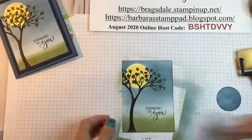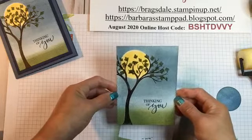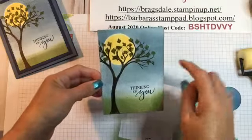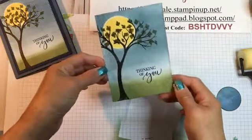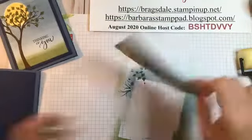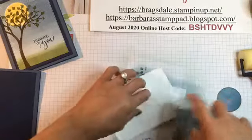Right? So you can leave it white, or you could color it in and just make it pop. And that actually would be a really cool Halloween card without the leaves, and maybe a bat or something flying in the sky, and then a Halloween message. You could just mix it up with whatever Halloween stamp sets you might have. And then just add some adhesive to the back.